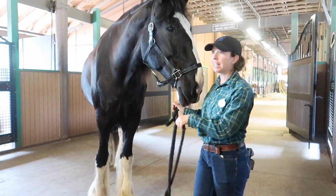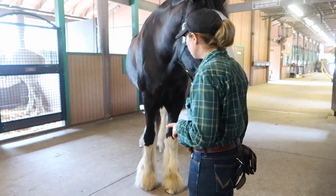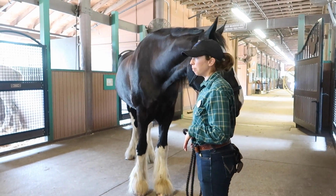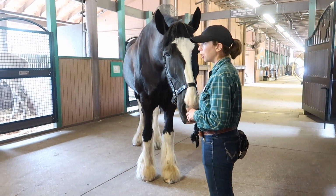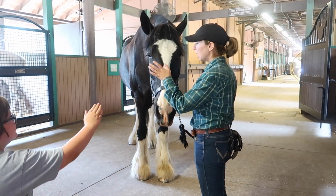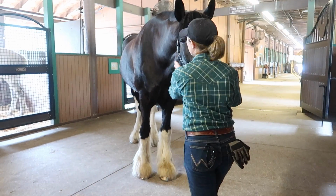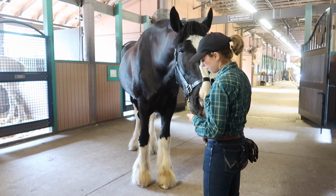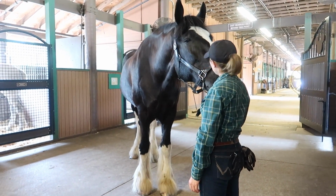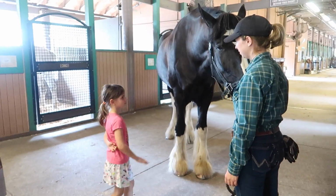Just know that he is big. He does shift his weight, and flies do land on him, and he does move his toes around. His toes are bigger and heavier than yours, so just watch your feet when you're near him. He would never mean to hurt anyone. He is by far the gentlest creature as he tries to eat my hand. If you do come up and pet him, we ask that you either pet him on his shoulder or here on his cheek. We ask that you don't touch his mouth, for obvious reasons, as he tries to lick and chew on my hand. All right, go ahead, girls. Let the girls go first.